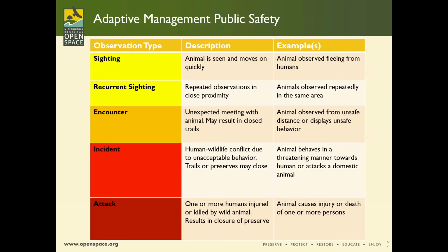So Midpen employs an adaptive management strategy to protect public safety. And to do this, what we do is when someone reports a mountain lion observation, our wildlife team will interview them and get details about the behavior of the lion, as well as the actions that people observing the lion took. So we want to get as much information as possible about what was the lion doing, what did the person do in response to what the lion was doing, and how did the lion respond to that person's response.